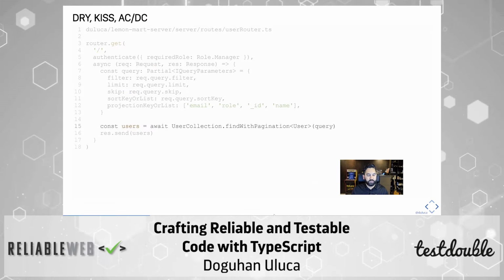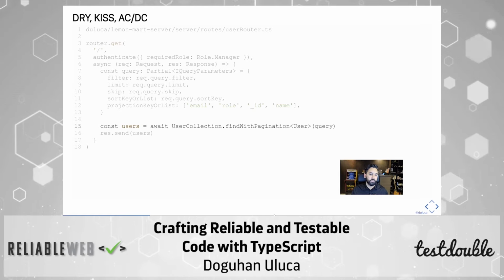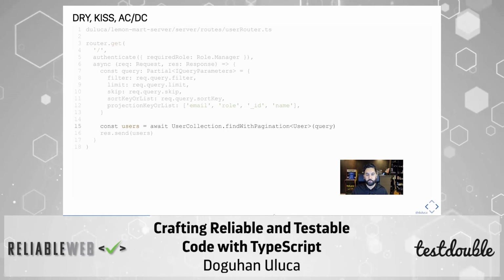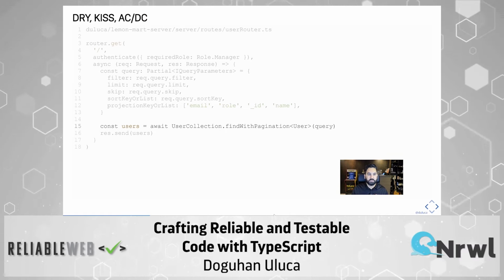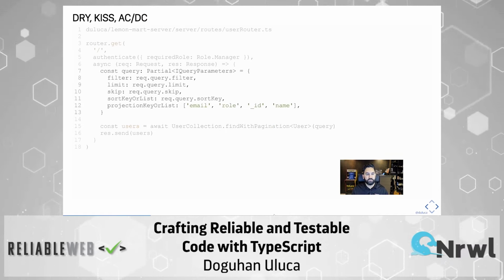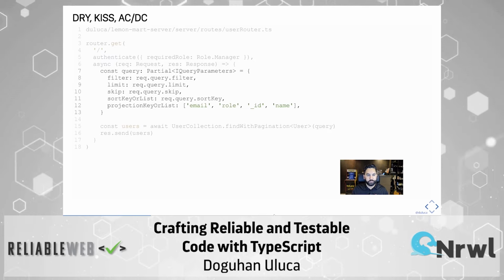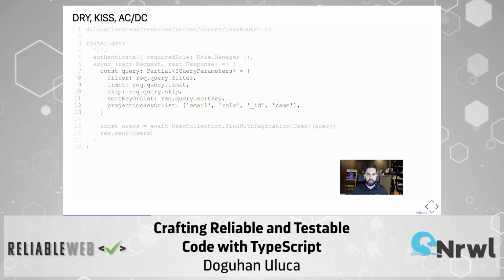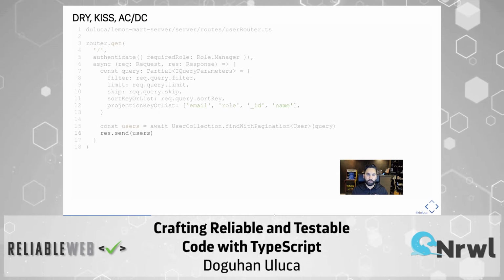Another example we have here is this find with pagination function. It's a helper function that I wrote that just makes it easier to work with paginated queries. I don't need a whole library, a massive library, to help me paginate my database requests.